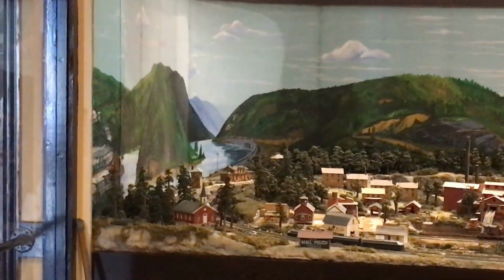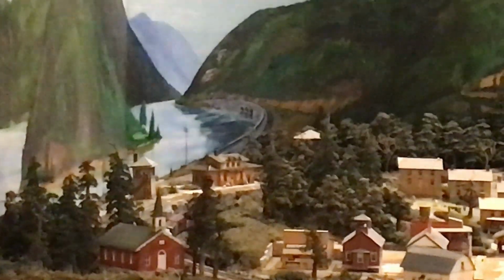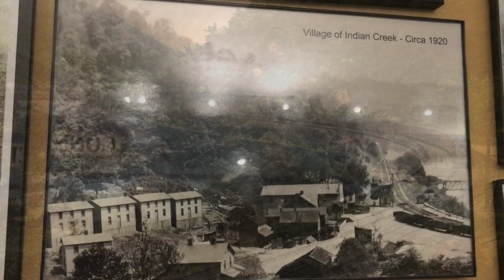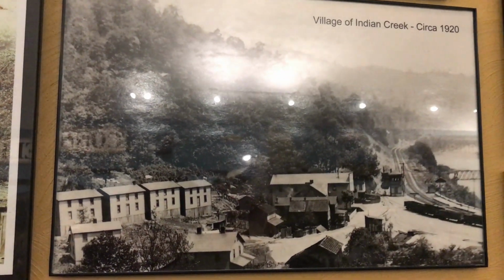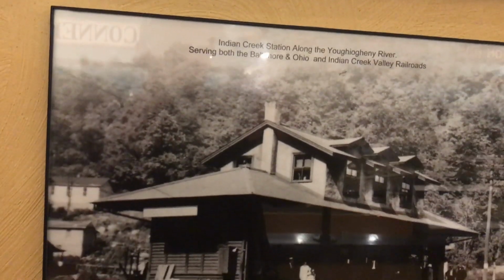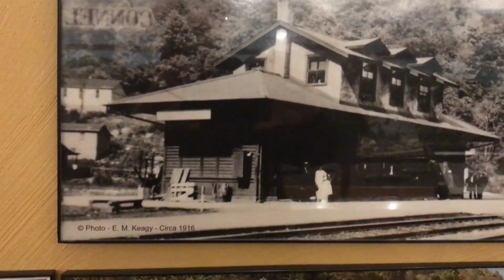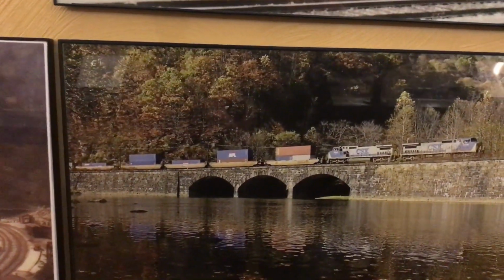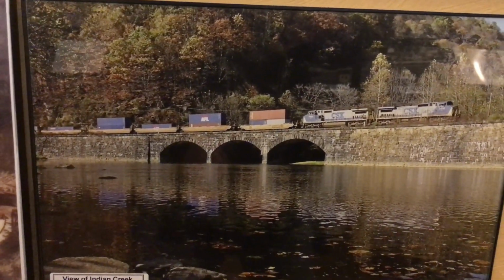We're gonna zoom in. Things are gonna get grainy, but I want you to see the Indian Creek train station. What I really like, the people have painted the backdrop to look like a very famous painting of the Baltimore and Ohio viaduct over Indian Creek. Very cool. This was the town of Indian Creek. It's no longer there. The tracks still run through it, however, the CSX does now. And there's a photograph of the Indian Creek station. This was an interchange between the Baltimore and Ohio and the Indian Creek Valley Railroad, which we talked about many, many moons ago in retracing the Indian Creek Valley Railroad.